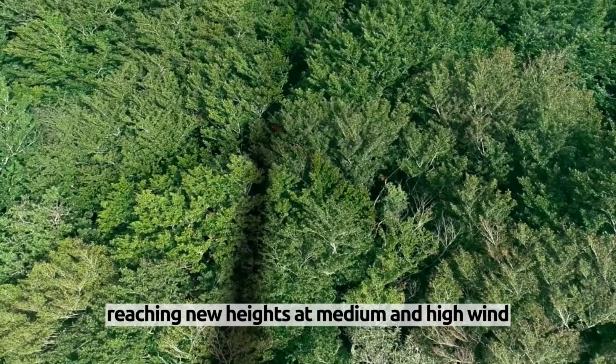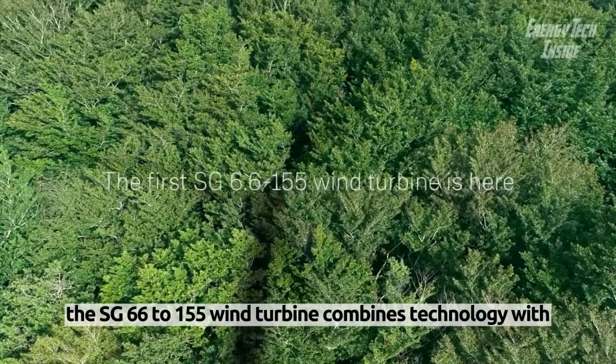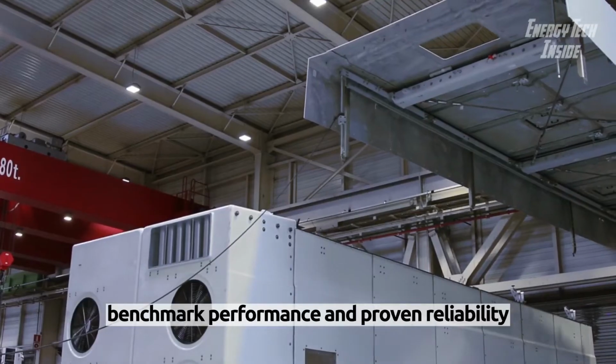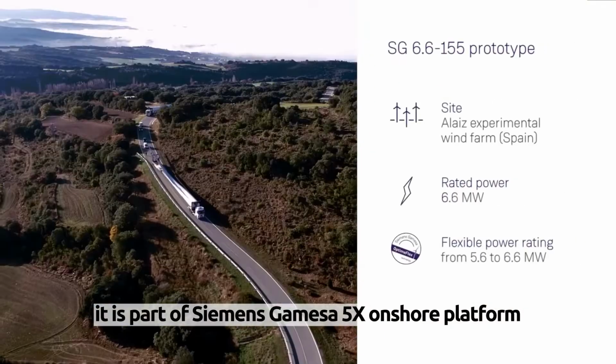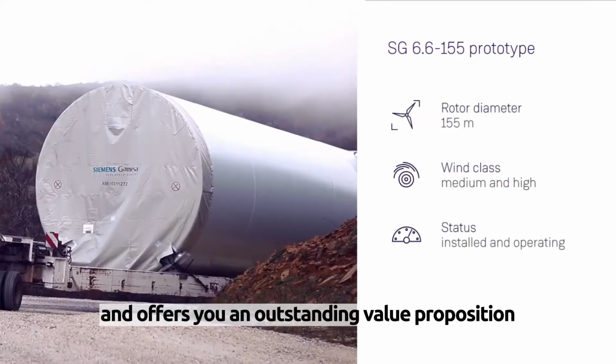Reaching new heights at medium and high wind. The SG 6.6-155 wind turbine combines technology with benchmark performance and proven reliability. It is part of the Siemens Gamesa 5.X onshore platform and offers you an outstanding value proposition.